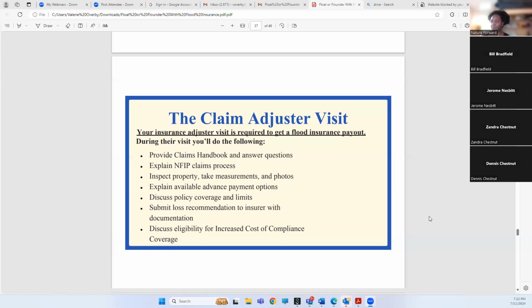And the other thing is increased cost of compliance. If you do have flood insurance through the NFIP, everyone has the ability for ICCs, what we call increased cost of compliance. It allows you to access up to $30,000 to bring your home into compliance if it's flooded and declared substantially damaged from the flood by the community.